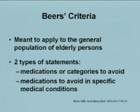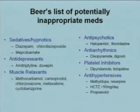The first criteria came out in 1991. It's been updated twice since then. The last update is 2003. It's not to criticize any medications that are out there, but it's collectively some different drugs that have been potentially inappropriate in an elderly patient. And we'll briefly go over some of the drugs that appear on the Beers list.